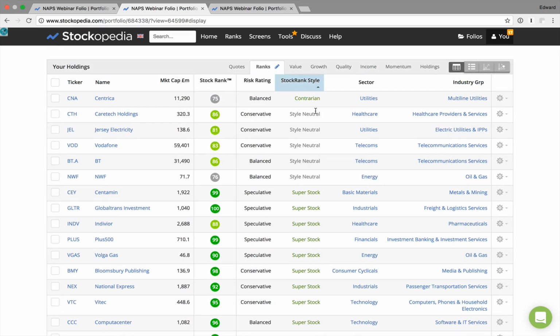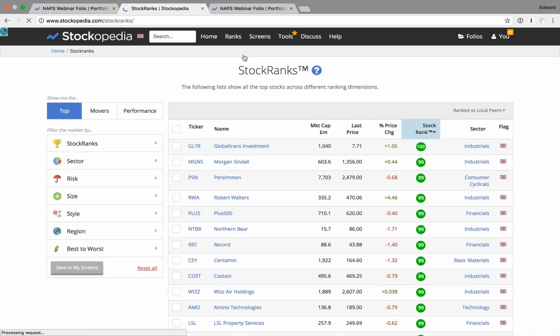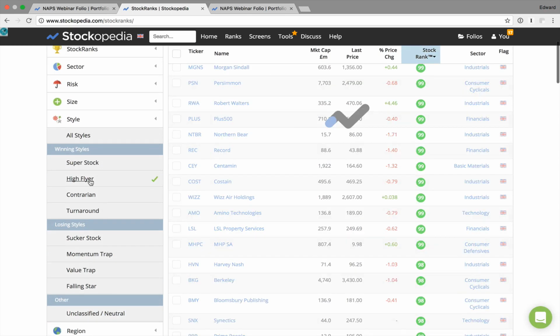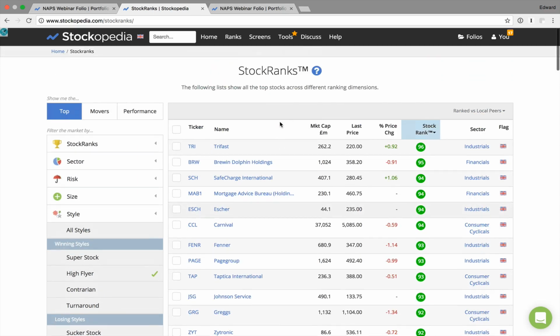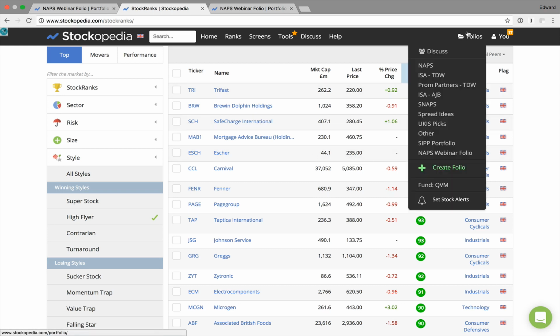This set has not chosen any high flyers, so you can go back to the StockRanks portal, and if you want to diversify across style, you can of course go to style and choose, for example, high flyers. High flyers tend to have lower ranks, but they perform very well as a set. And this is the sort of way that you can go and find them. And that's really it in a nutshell.